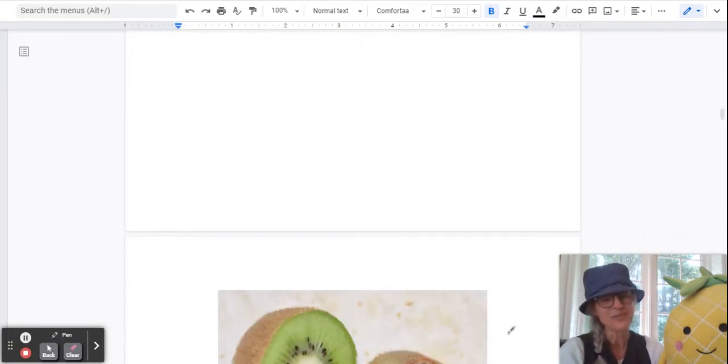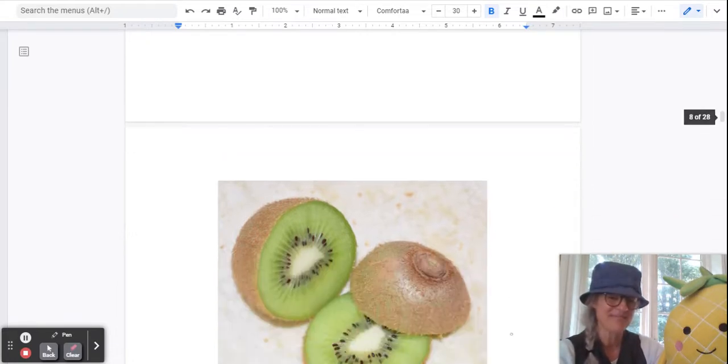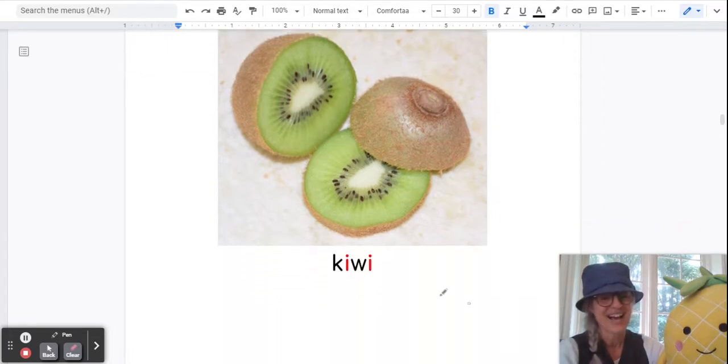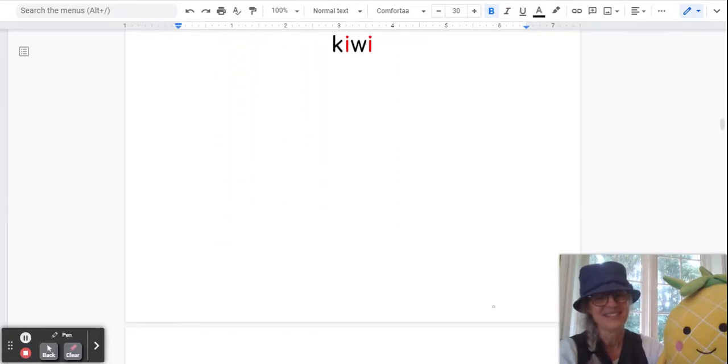Oh, c'est un fruit. Do you remember the name? Begins with this sound. K, k, k. Did you say kiwi? Bravo! It is a kiwi. Kiwi. Bravo, les amis. On continue.